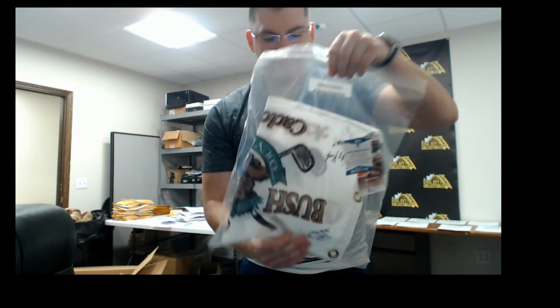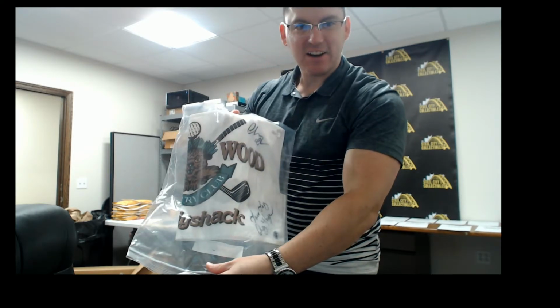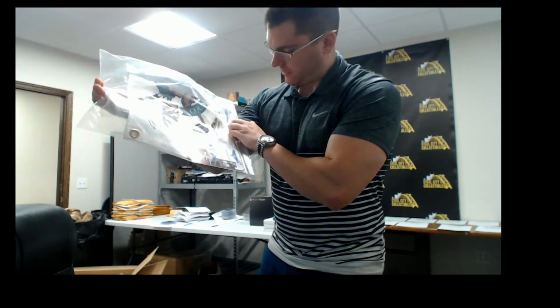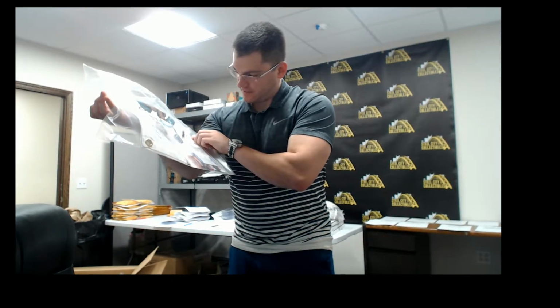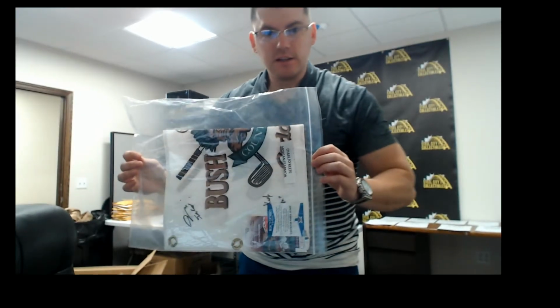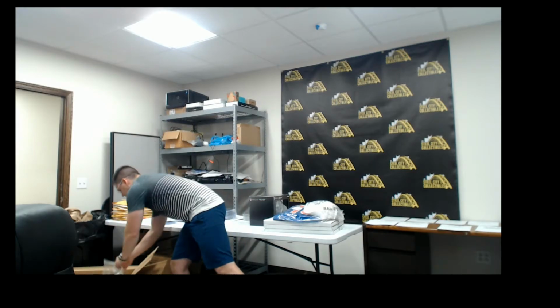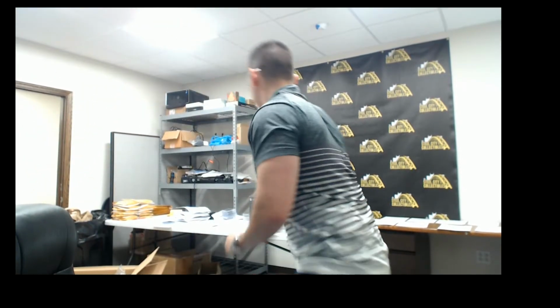It's our Bushwood Country Club from Caddyshack, autographed golf flag. So O'Keefe, Chevy Chase, Morgan, Brahman. So again, Caddyshack flag. Some nice autographs on that. Caddyshack.